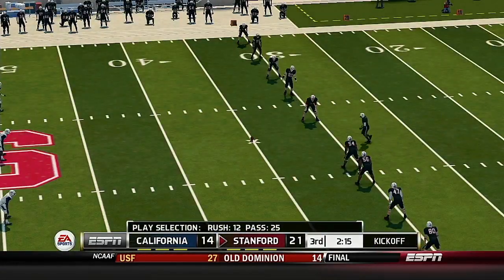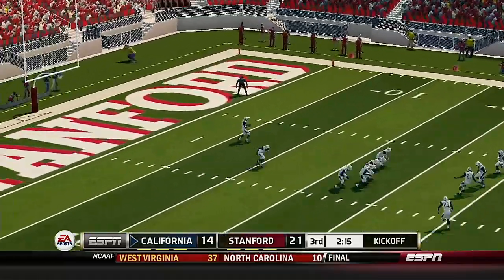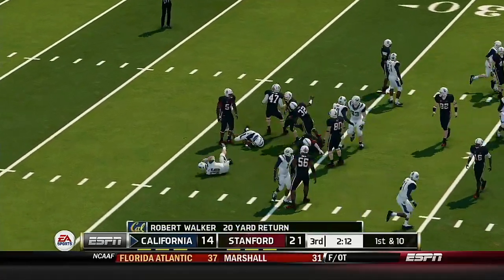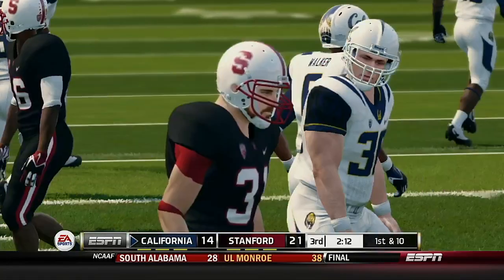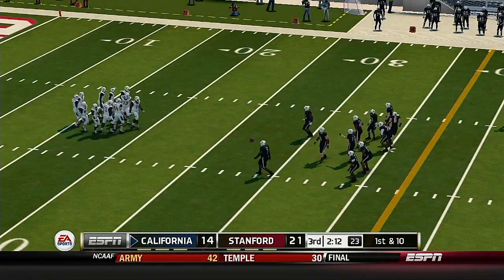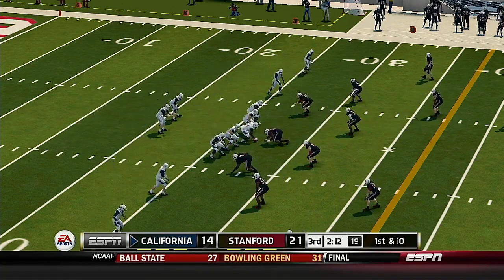Stanford ready to kick this one off. Walker fields it at the 7. He's taken down at the 27-yard line. There's still plenty of time to keep running their offense as usual here. I don't think they need to feel any anxiety about trailing.